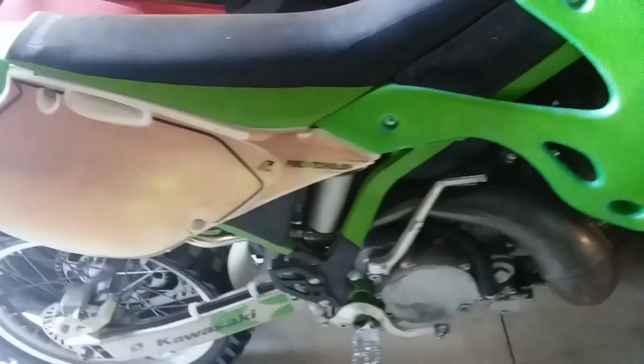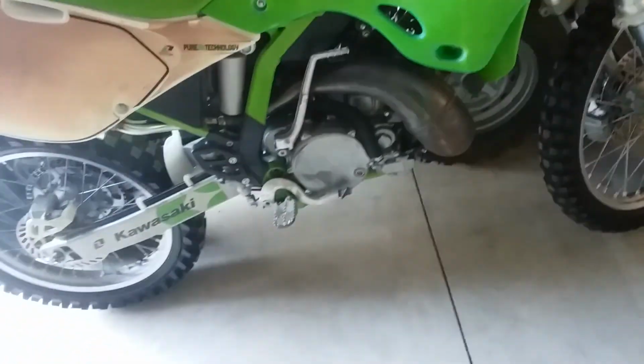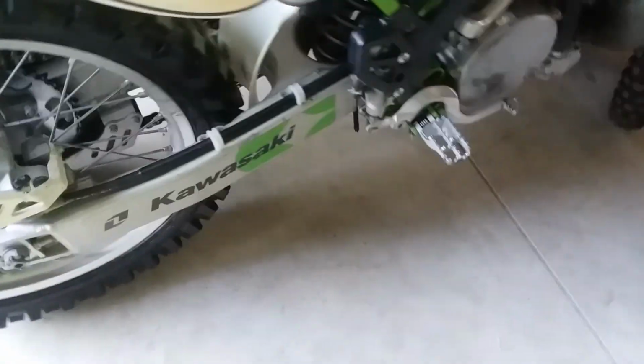But yeah, 2000 KX250. That is actually worth about $3,500. I'd say I got a good deal. Like, there's nothing wrong with it. This sticker on the other side's starting to peel off, but those are cheap to replace, or if you don't even want them on there.